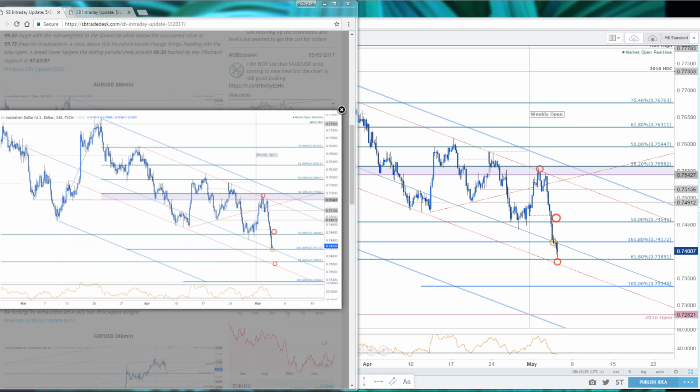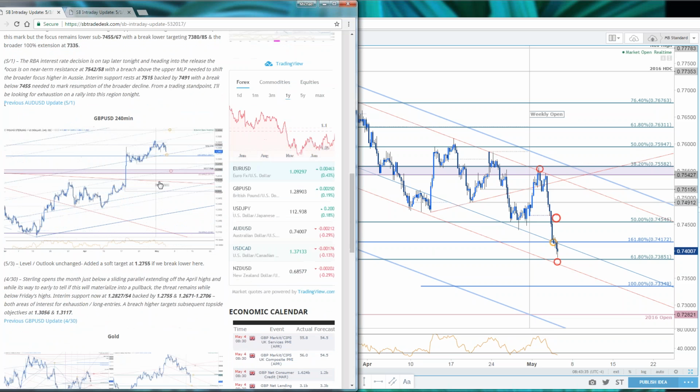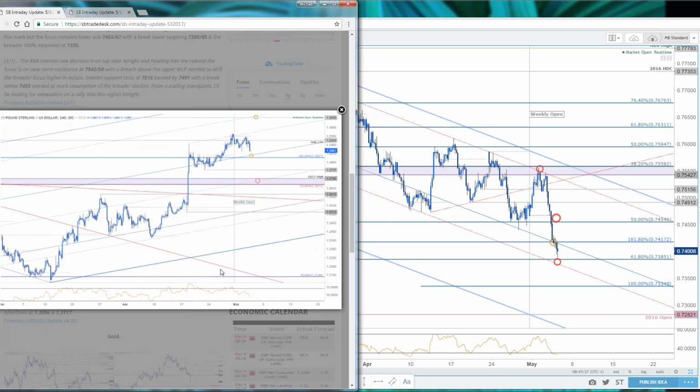Okay, that is number 2. Number 3, sterling coming into some support. Here's the British pound look like last night. I wanted to highlight this level at 128.27. It's a former 100% extension from the advance off the lows, but it's also the median line right here that you see on this chart.